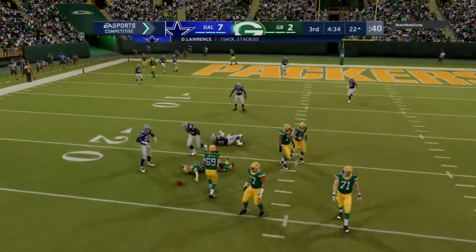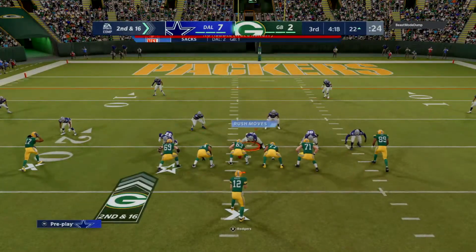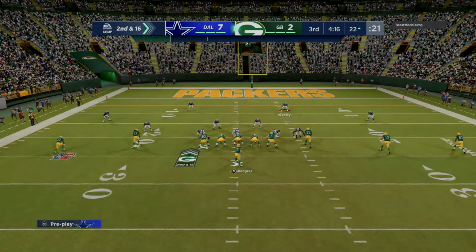And he's not able to get away. Sacked back at the 22. Defensive end DeMarcus Lawrence applied the heat. Back at the 22-yard line.